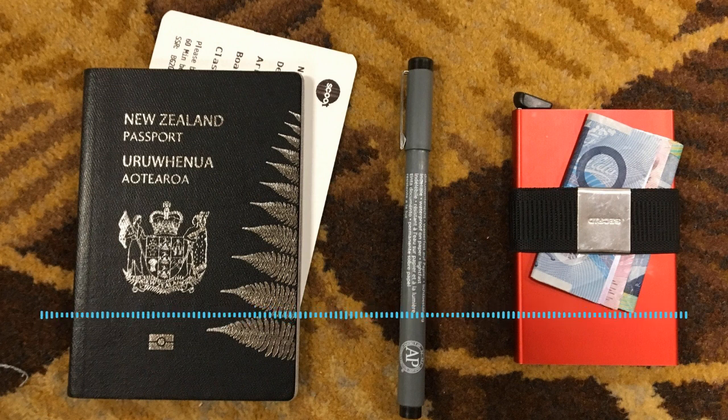It's 10 liters. It's super small. It packs down to smaller than my fist. So when I'm not using it, it just takes up no space in my bag. But when I am using it, I can put quite a lot of stuff in it, actually.